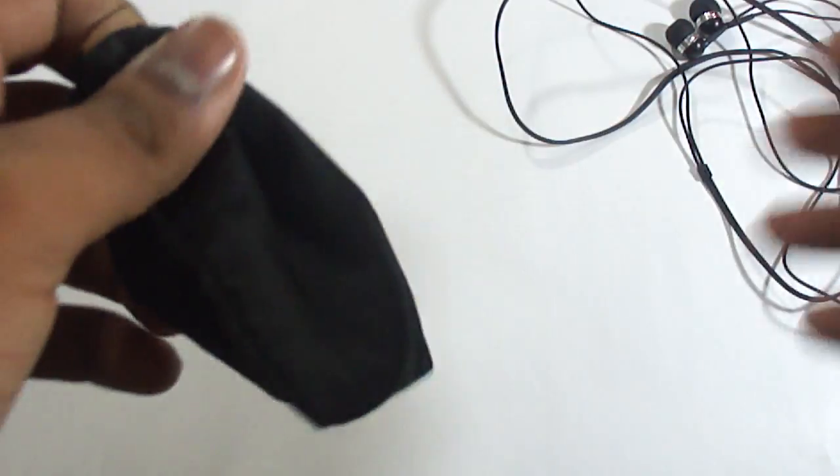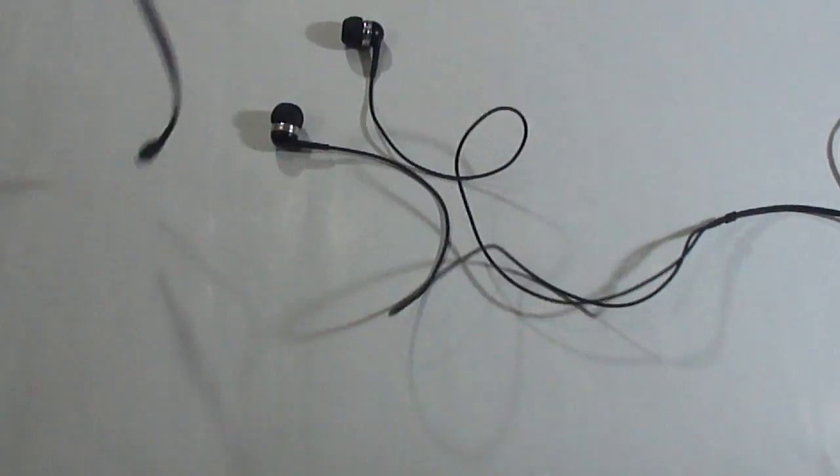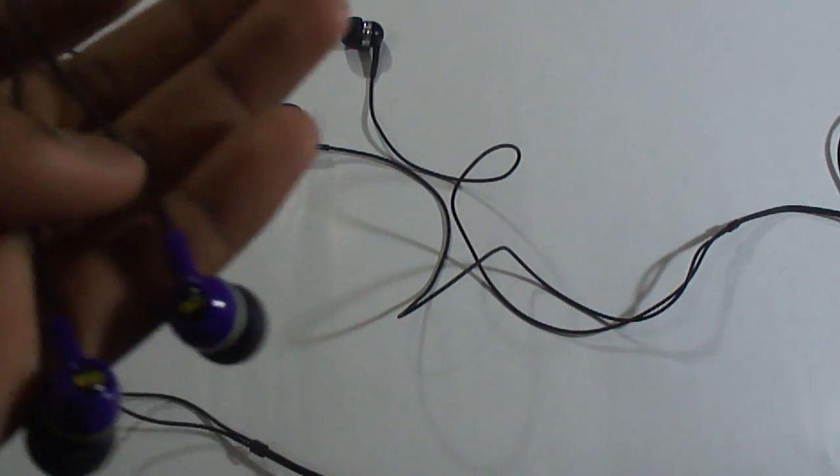But unfortunately here, I didn't get any of those things with the Skullcandy Spoke. So in my opinion, that's a bad thing, because if you want to protect your headphone, then you don't have any other options. You'll just have to tie it around and carry.